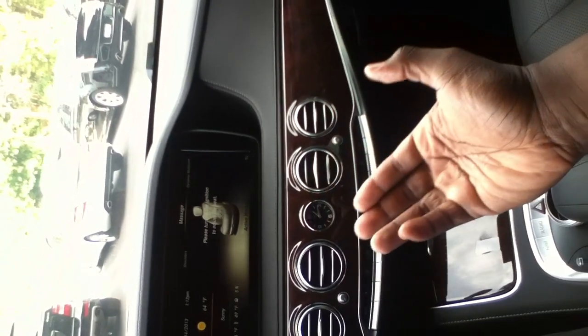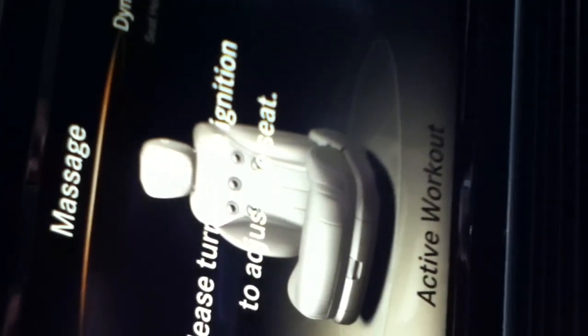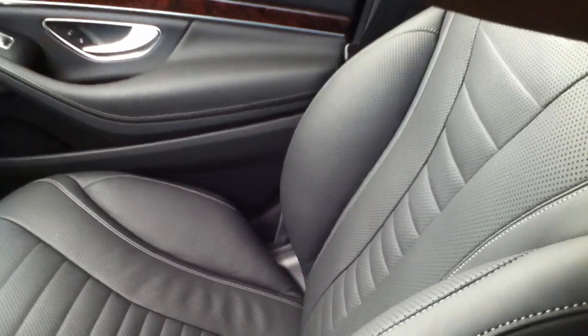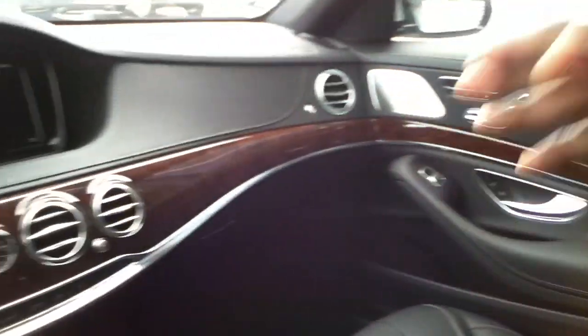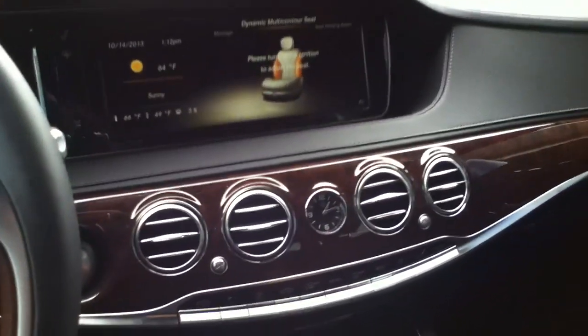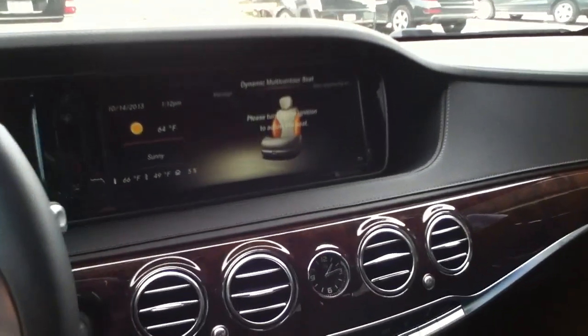So if you want more heat going to your shoulders or your passenger's shoulders, they've got this new massage system. It tells you, I can massage my back, my shoulders, wherever I want the massage. The dynamic multi-contour seat causes these bolsters inside the seat to inflate. It's really cool when you're going around turns and it hugs you to make sure you stay facing straight. But this car is so big that nobody is really racing it. You can't even really use this car like that on a track because it's a very long car and it feels like you're driving a boat.